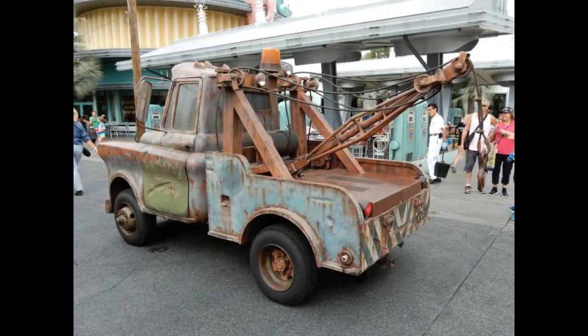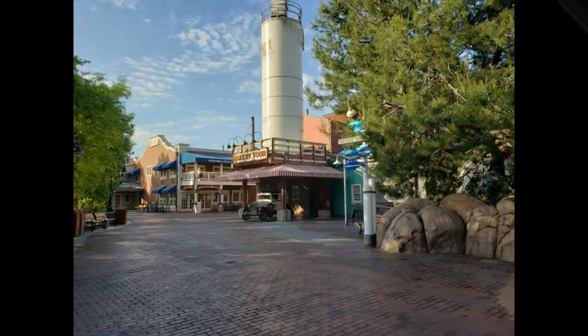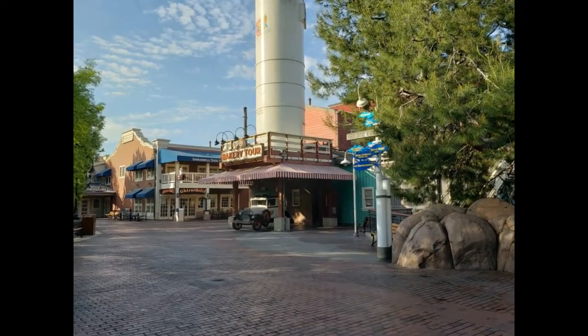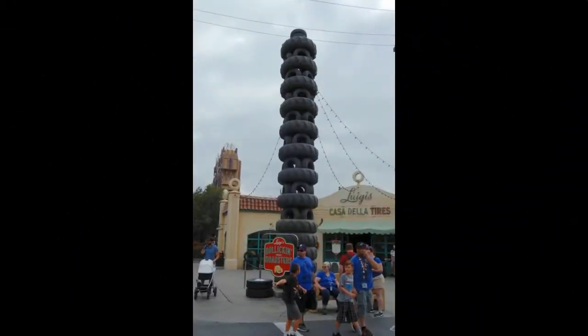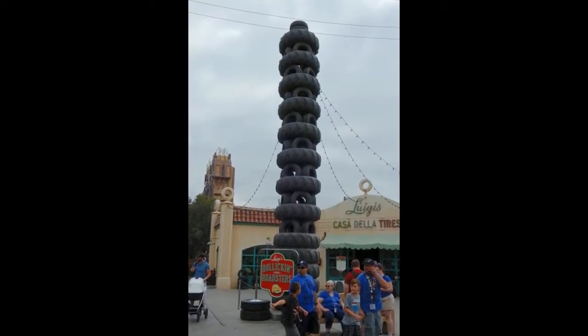I remember Lightning McQueen once commented on something I was wearing, or he said I was looking good or something. And then they used to have Red, the fire truck, out there. And back when I had red hair, Red actually made a comment about my hair. It's just too cute. Again, no one does theming like Disney.